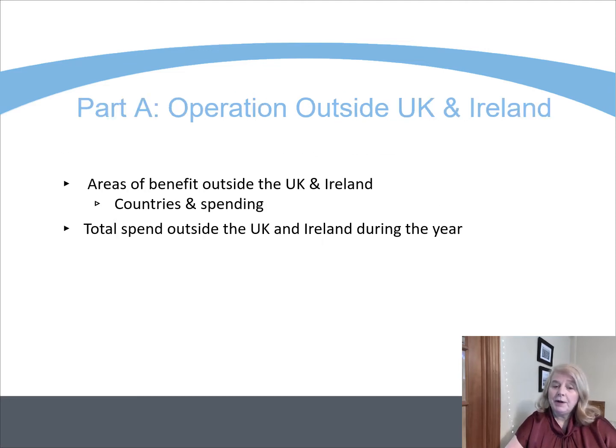And then it asks about area of benefit outside the UK and Ireland. There are quite a few charities in Northern Ireland who are operating in different countries. For example, India is the most popular country that charities are operating in.